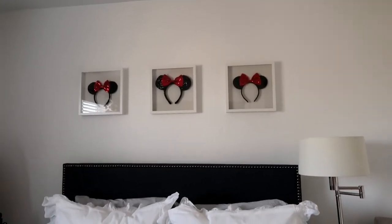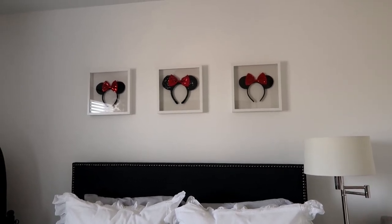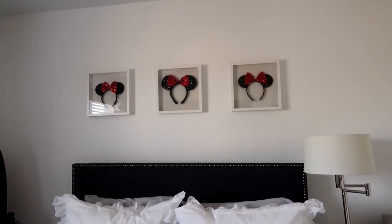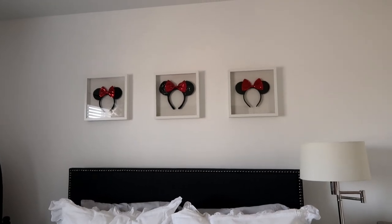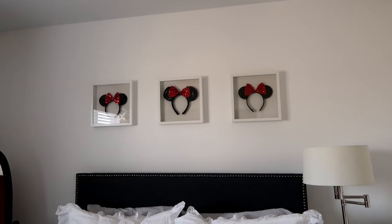These are actually ears that we have worn in the park, so they're going to be an extra special memory. Every time I look in here, it just reminds me of the fun that we've had at the parks. So I definitely think that those are an extra special detail as well.